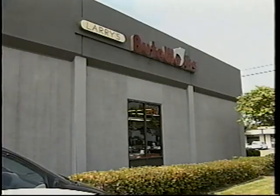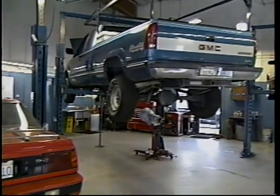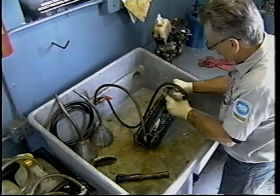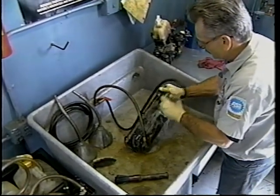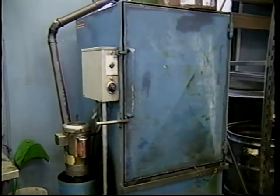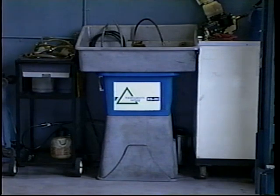Larry's Auto Works is a full-service auto repair shop with 6 technicians. Previously, Larry's used 12 labor hours per week to clean parts using 2 mineral spirits units that were serviced every 6 weeks. In January 1998, Larry's replaced these units with an Aqueous spray cabinet and an Aqueous microbial sink top unit. We did a rough computation on it before we bought it.